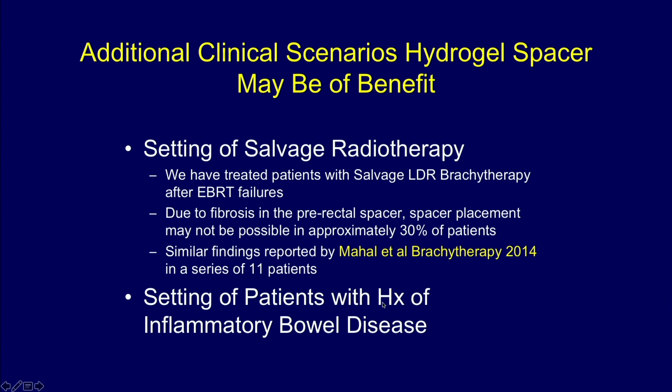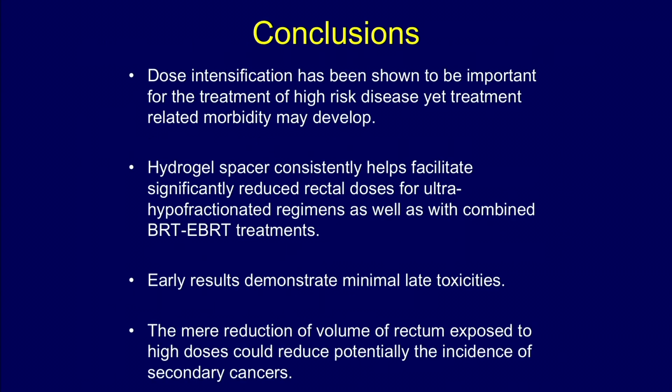And we have treated, although I've been very reluctant to treat anybody in general with inflammatory bowel disease, even those who have had remissions of inflammatory bowel disease for years, I have been reluctant to treat them because we've seen some reemergence of IBD symptoms when you give any form of radiation. But this, at least if you could have a successful separation of the prostate and the rectum, would allow for potentially safer application of high-dose radiation.